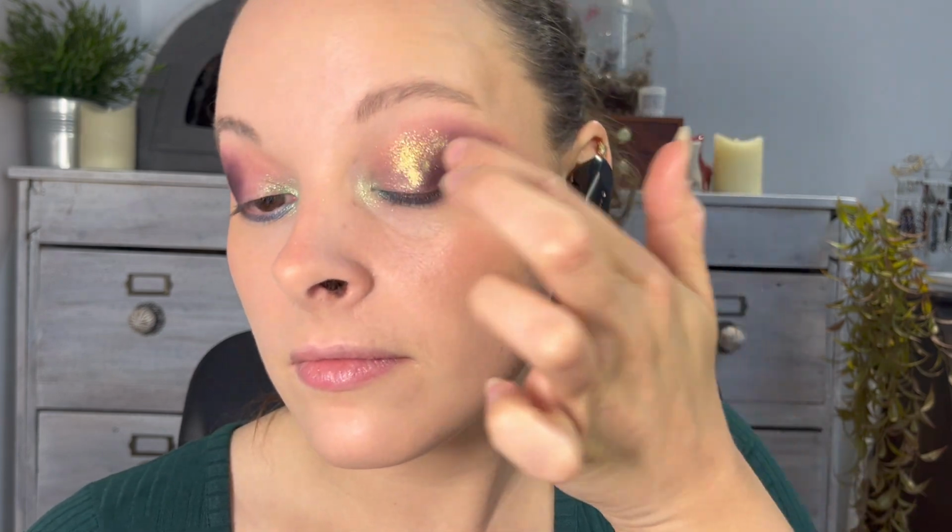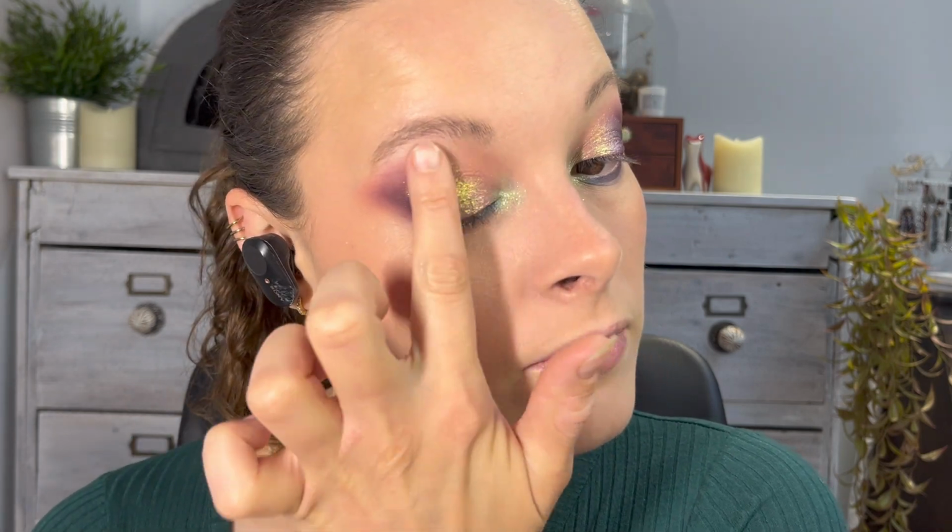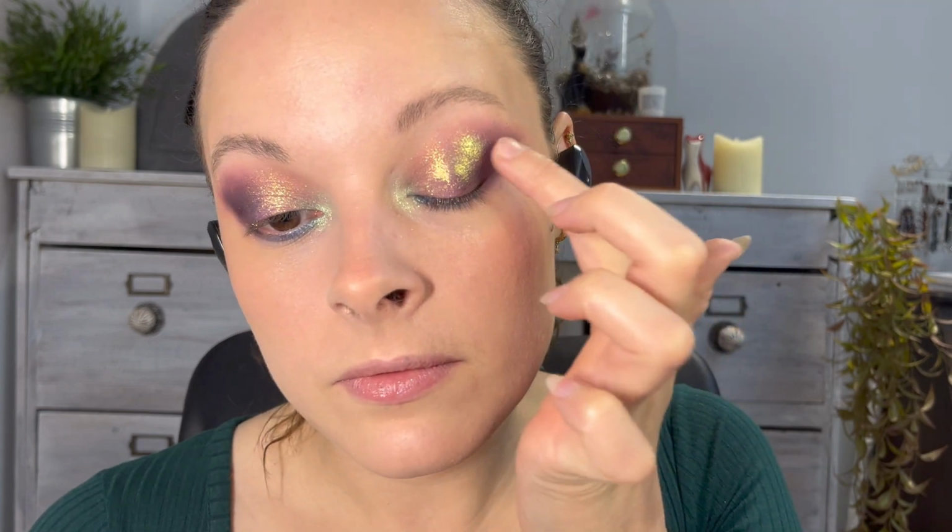And then I take the shade Luminescence, which is, to be honest, probably in the top 5 of the most beautiful shimmer shades that I have in my collection. It is so beautiful. The shift is so pretty. I really think it could go so many ways with so many shades. It's so reflective, as you can see, so smooth. Really, wow. Just wow.